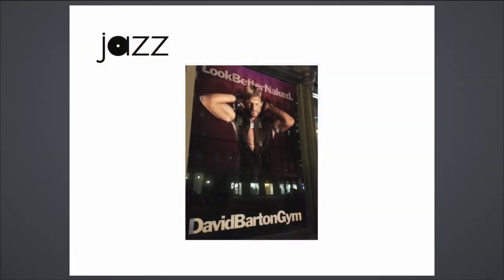is a clear feature over benefits moment. David Barton is not showing you a picture of 30 treadmills. They're not saying, we have the most weights in New York City. They're not saying, you'll never have to wait for a treadmill. We all know those are things that you look for when you're joining a gym, but I want to look better naked. I'll say it.